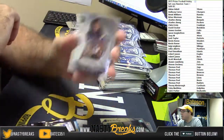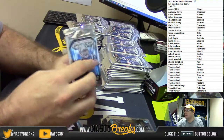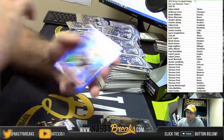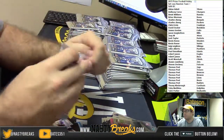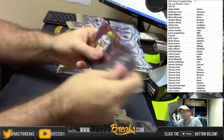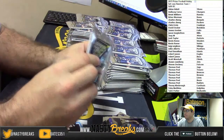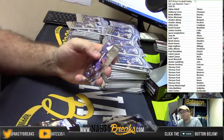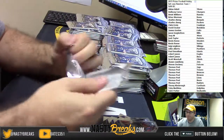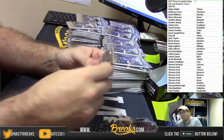Todd Gurley variation. Todd Gurley variation. Johnny Manziel, blue. Didn't sound like they got the first down. Aaron Rodgers, red. Breshad Perryman. Cam Newton.